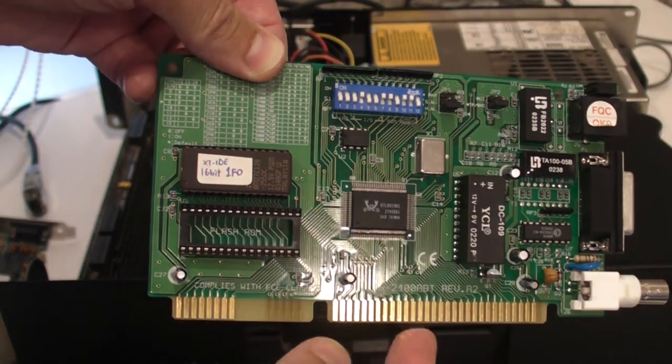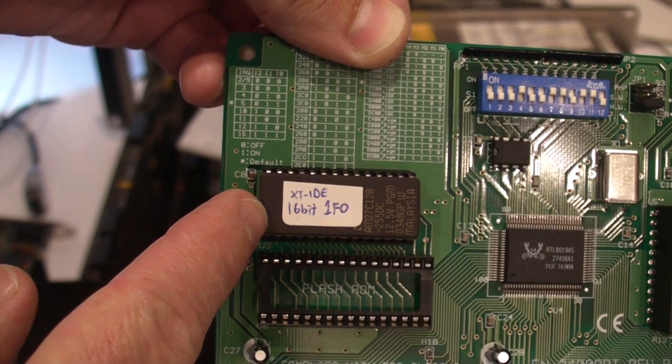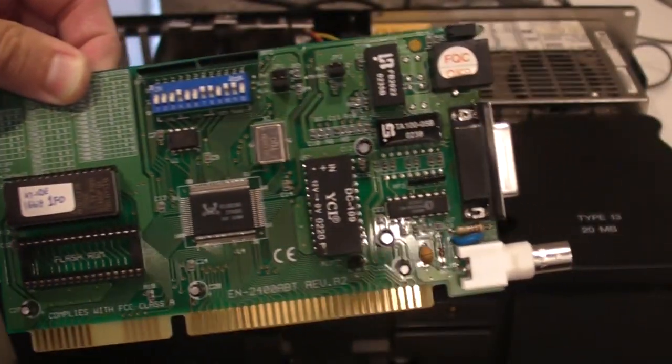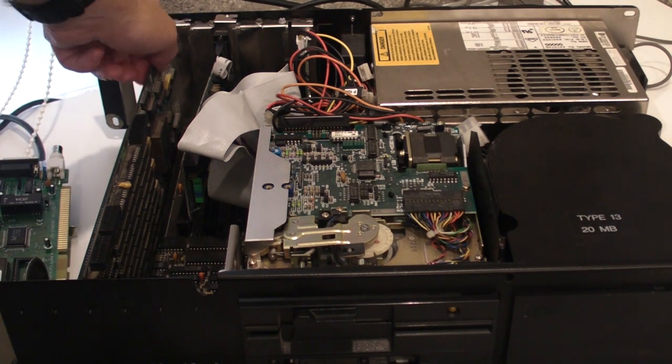Next up is this fairly standard NE2000 style network card. The important thing to note though is that it has an XT-IDE BIOS that I've put on this, so it boots from that so it can then start from a compact flash card.